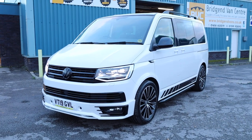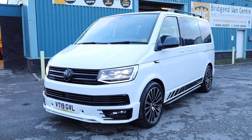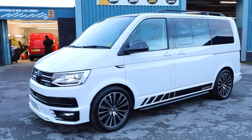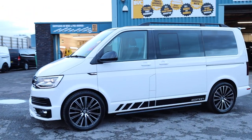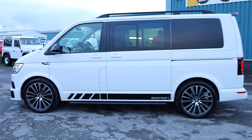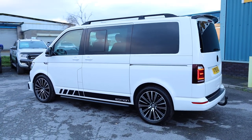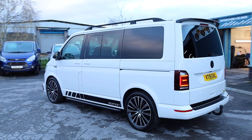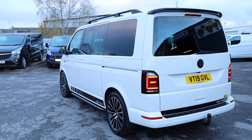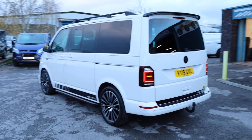Here we have for sale our 2019, on a 19 plate, Volkswagen Transporter. This is the T30 model, which means it's got a 3-ton gross vehicle weight, T6 of course, which is the shape. This one has the 2-litre TDI diesel Euro 6 engine producing 150 brake horsepower in this particular vehicle, accompanied with a 7-speed DSG automatic gearbox. And this is the short wheelbase, low roof, Edition Kombi van.